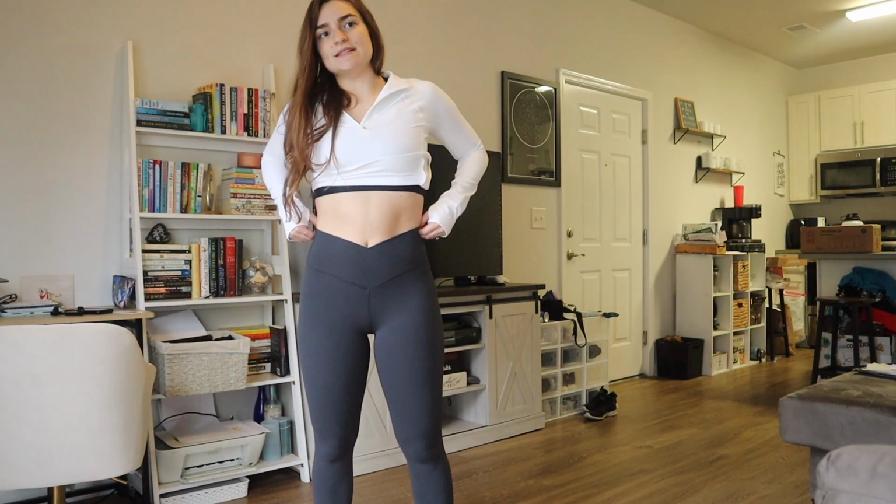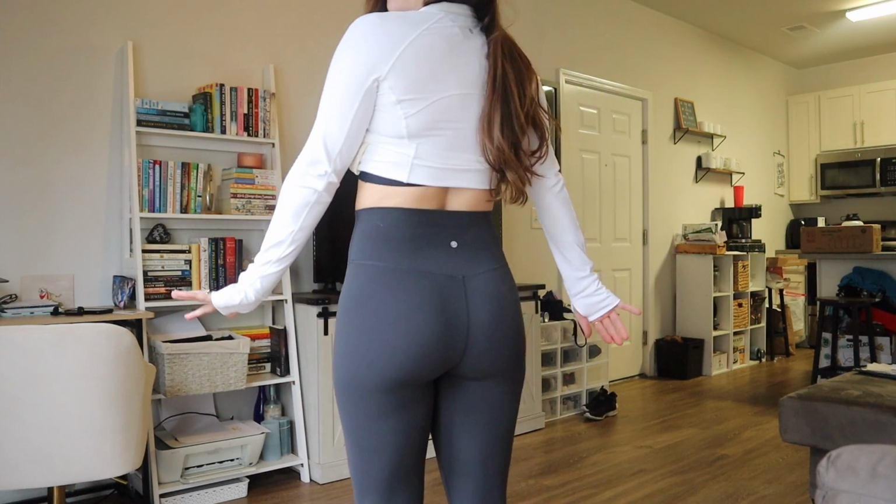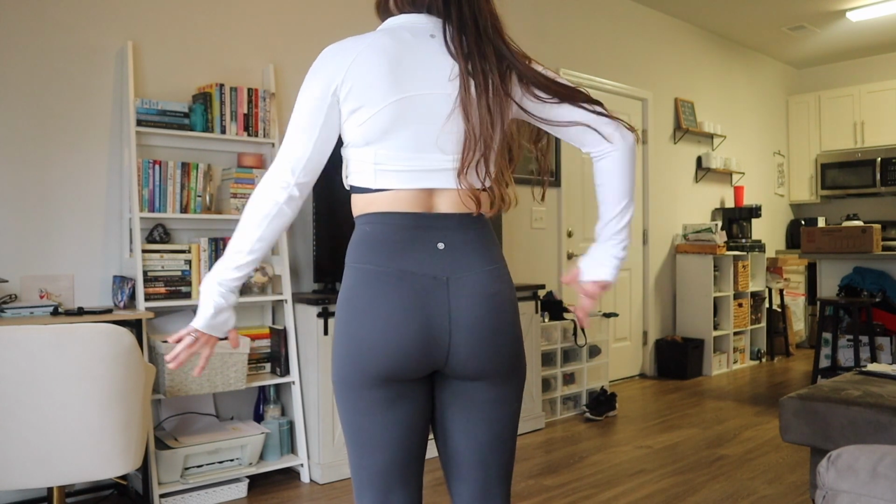Love the waist detailing, super flattering, super cute. The back, also very flattering, very cute, very minimal branding, like I said. But overall, these are very, very nice. Like, this is a 10 out of 10 recommendation.